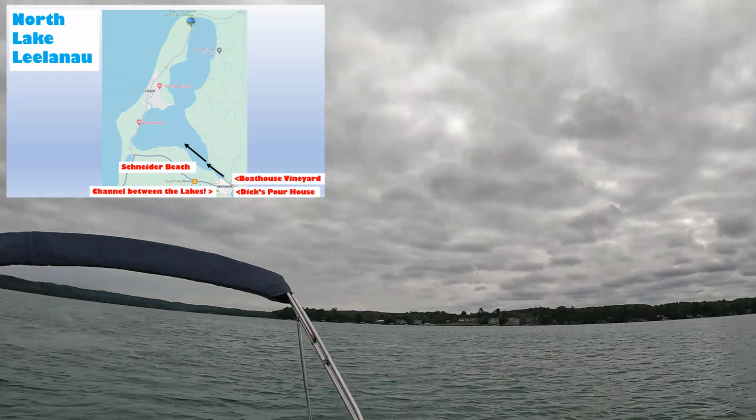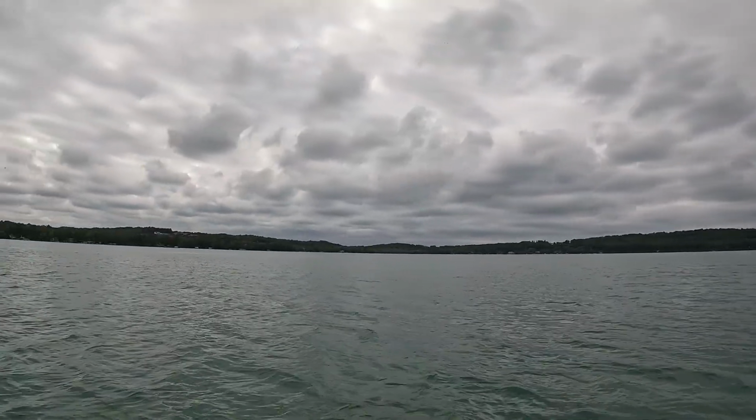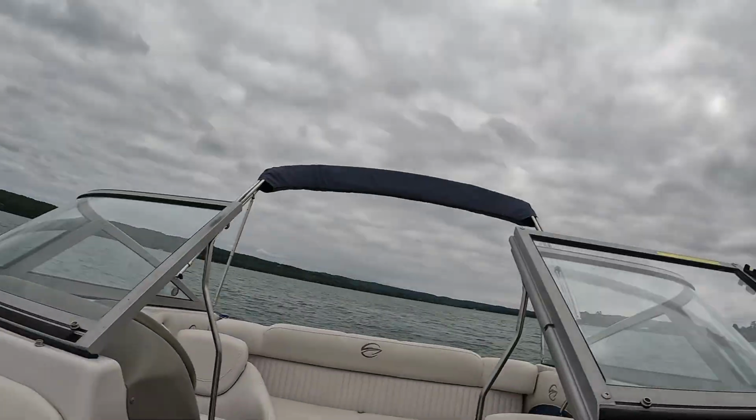All right, right here, just about exactly this spot, sort of at the southern part of the North Lake Leelanau, is the 45th parallel. So what does that mean? If I keep going north, I'm more than halfway to the North Pole. So we call it up north here. That's one of the reasons why. You're getting closer to the North Pole when you head in towards Leland and up the North Lake Leelanau.